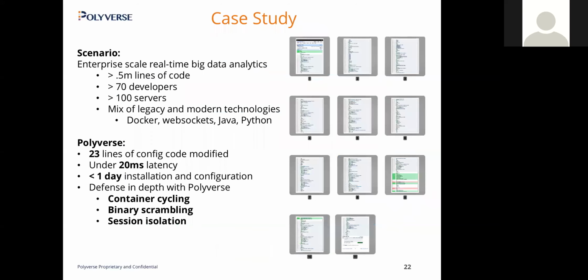So, a case study: one of our customers has about 500,000 lines of code and 70 developers. It's a real-time application that has a lot of moving parts, pieces of software in the stack, and it moved this out of the way. It only took 23 lines of code, which you can kind of see here, but it's obviously made difficult to see so that we don't share their code and their secretive stuff. We implemented container cycling, binary scrambling, and session isolation.